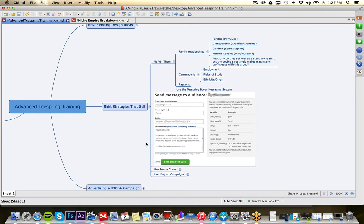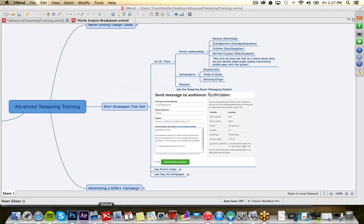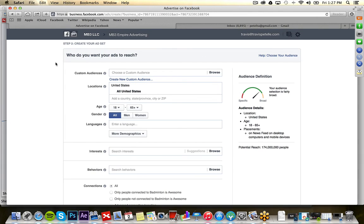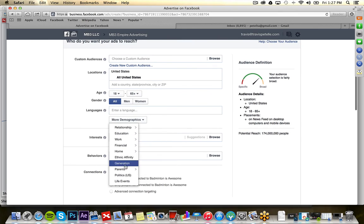So let's go ahead and jump into the ad here, targeting-wise, and I'll show you how we can target a few of these different relationships when you're doing your ads. First off, we have mom and dad. Here we are in the advertising section, the demographics area: custom audience, location, age, gender. Now, for mom and dad, you can go into more demographics here, and they have a parent section.